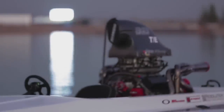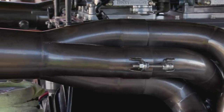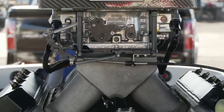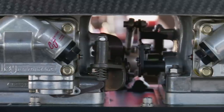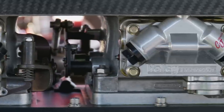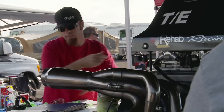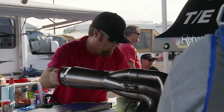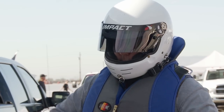Jeff's boat is powered by a 582 cubic inch Chevy engine that I built back in 2007. It's got an aluminum block, aluminum 12 degree Profiler cylinder heads, a tunnel ram, and twin 1150 Holley Dominator carburetors. It makes about 1160 horsepower without nitrous or any kind of power adder. It's actually more power than Jeff needs to run 9 seconds, but that gives us an advantage in tuning for different tracks and different weather conditions.